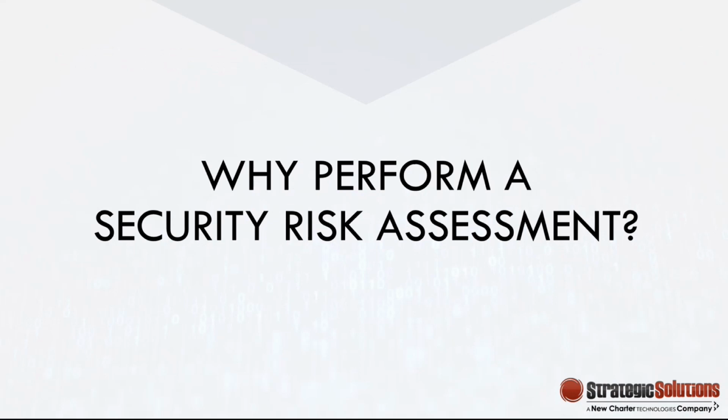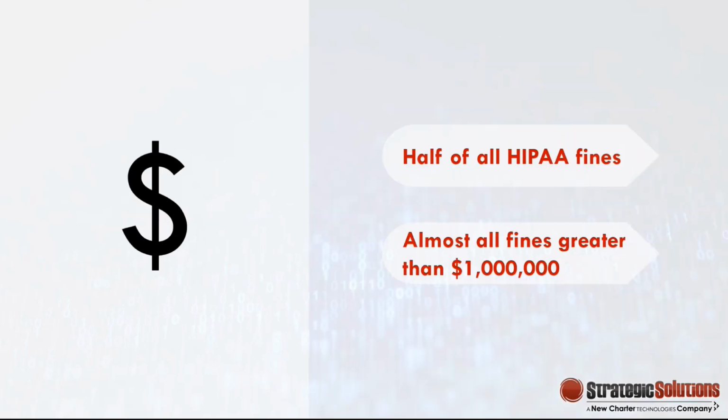So now that we've talked about what a security risk assessment sort of is, I think it's important to talk about why they are important. One of the most daunting and maybe convincing reasons to perform a security risk assessment is the potential cost to the organization for not completing one. Failing to perform an assessment has been listed as the reason for the HHS to levy fines against an organization in half of all fined cases and in nearly all fined cases where the fines were greater than $1 million.